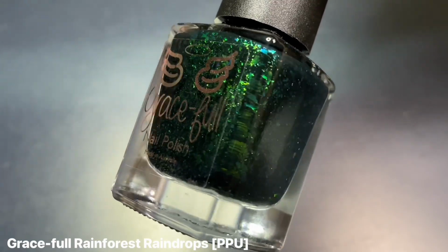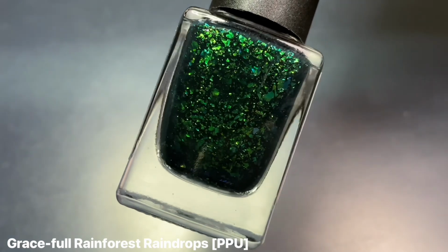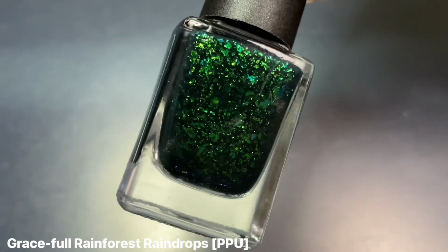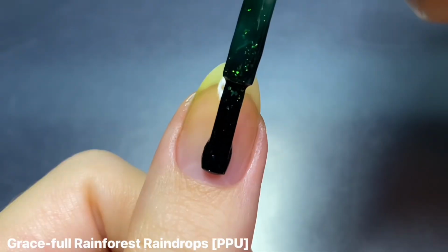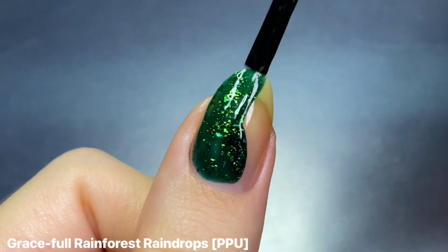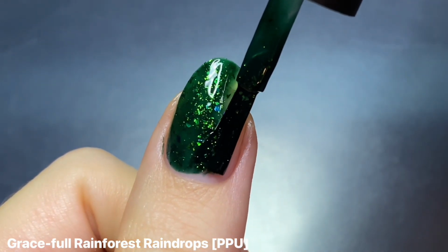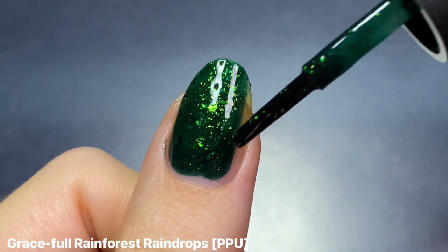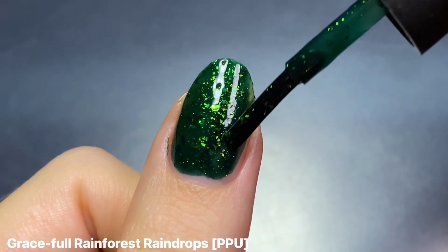This next one is my last PPU sneak peek. This is Graceful Polishes Rainforest Raindrops, which is this deep emerald green jelly base with chameleon color shifting flakes that go from green to aqua with flashes of purple in extreme lighting. This is definitely very green heavy head on though.